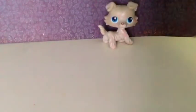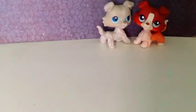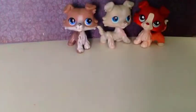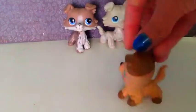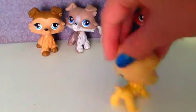So I'm going in the order as I got them. I got this one when I was little. Then I got this one. Then I got this one. This is my fourth one.